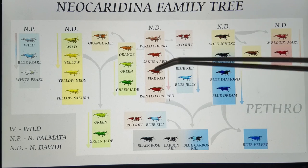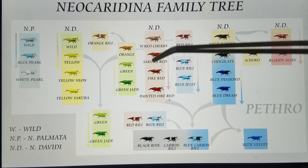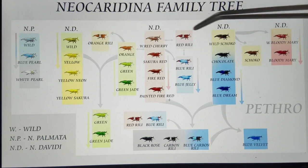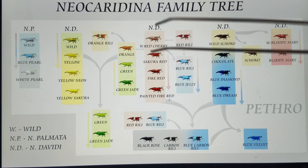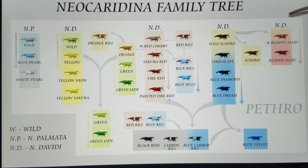So anywhere down this line, it can revert back to these wild source types. They're not different species, but they're different phenotypes. Pheno meaning how it looks on the outside, and genotype being what it's made of genetically in its DNA. Those two things can differ pretty wildly. You can have a red shrimp that is from this lineage, or you can have a red shrimp that is from this one.